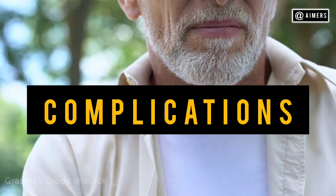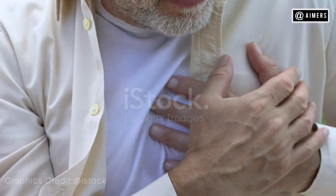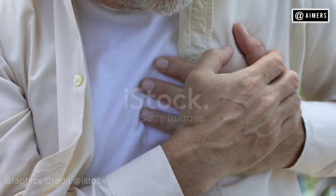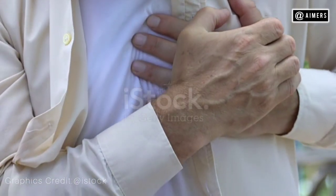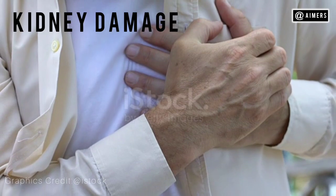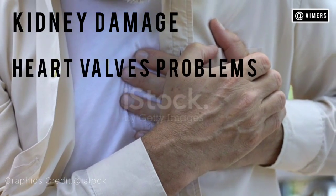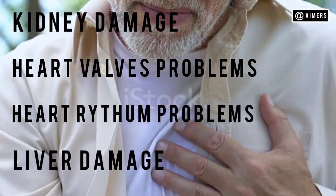Complications of heart failure depend on the severity of heart disease, your overall health, and other factors such as your age. Possible complications can include kidney damage or failure, heart valve problems, heart rhythm problems, and liver damage.